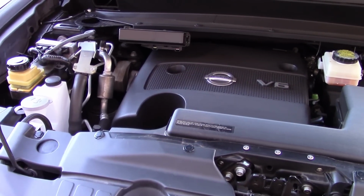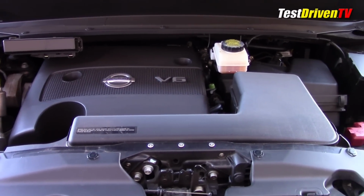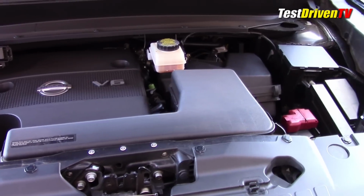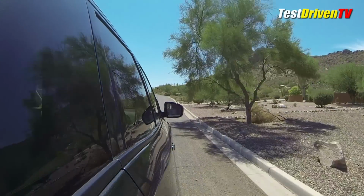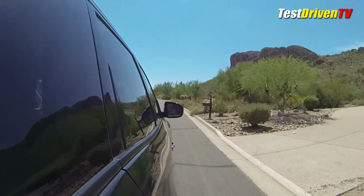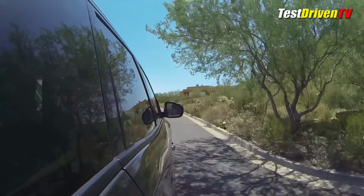Under the hood is Nissan's venerable VQ series 3.5-liter V6, though in a relatively mild tune of only 260 horsepower. And here, it comes only with a continuously variable transmission, which gives it an EPA-estimated 20 mpg city, 27 mpg highway, and 23 mpg combined.